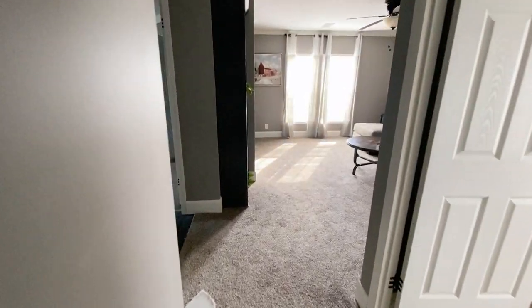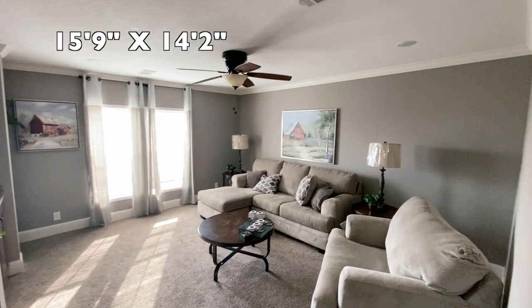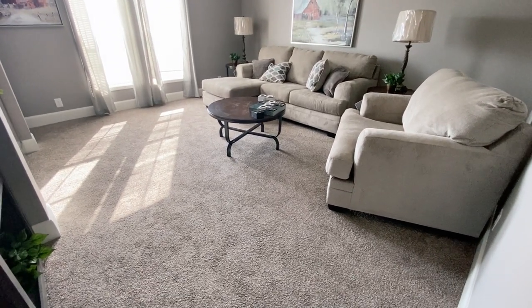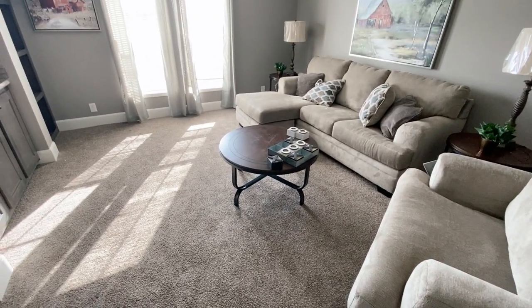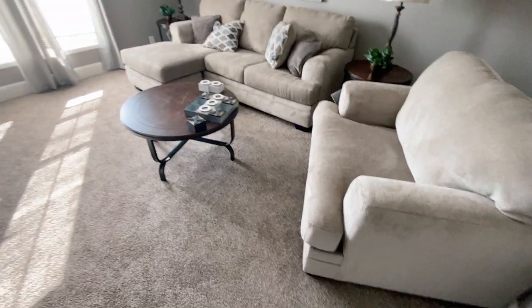So as we go down toward the additional bedrooms, you have this bonus room here at the end of the hallway. My husband would love this room. This would be a really nice man cave for him, especially because it's not so close to the common area of the house. So this is on the other end of the house. It's a nice size room. Some theater chairs will really look nice in here.